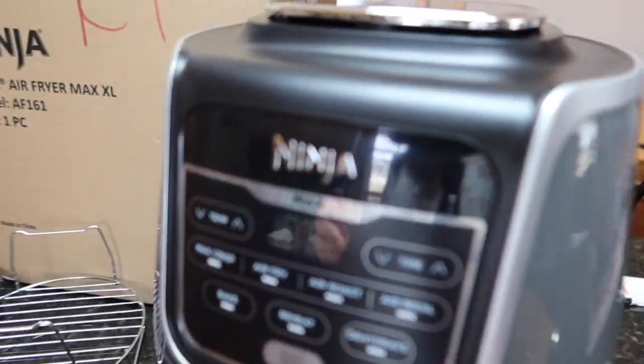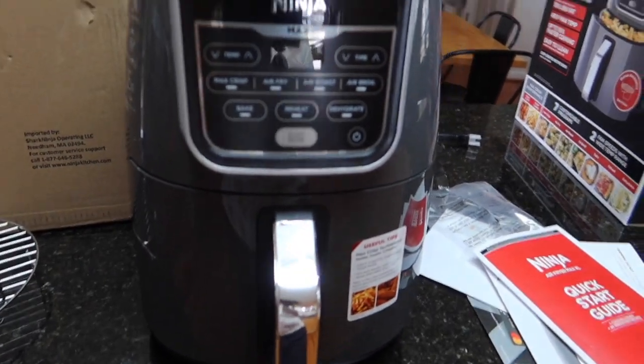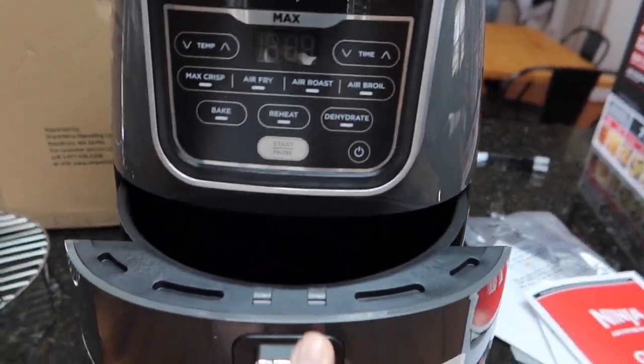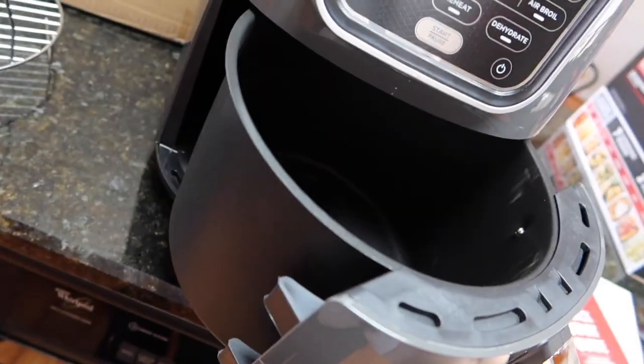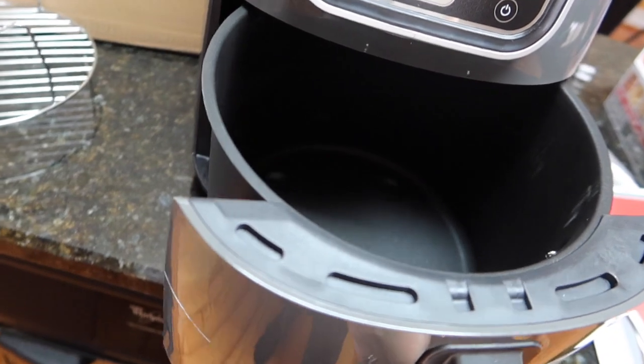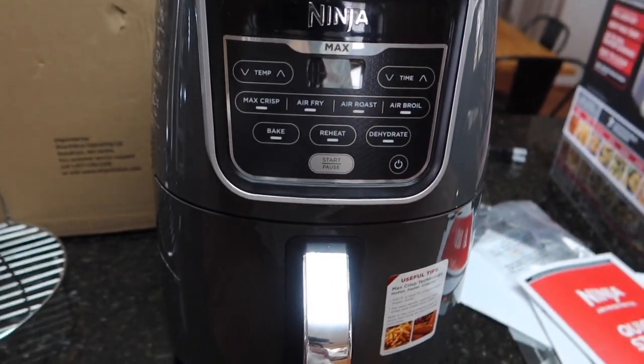But this is it outside of the box. I love it, and it's just going to fit under our counters perfectly and take up less room than a microwave. And you can see it's got a pretty good bit of room there. If you had a smaller family, you wouldn't need one quite as big, but I went with the larger one. So yeah, I'm super excited to use this.